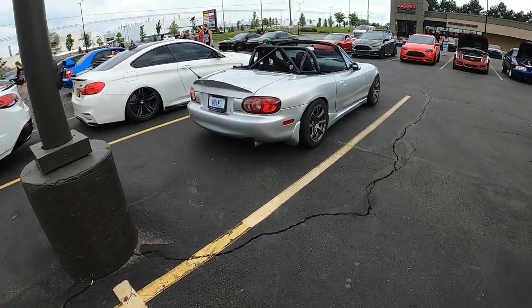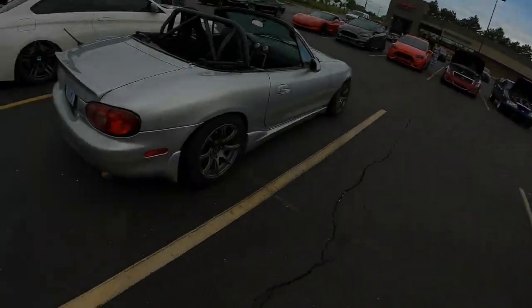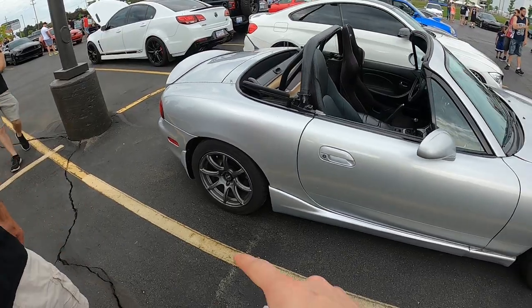That's a good nut, man. This is the best car here. I like the little flares. It's called the Tupperware body kit.